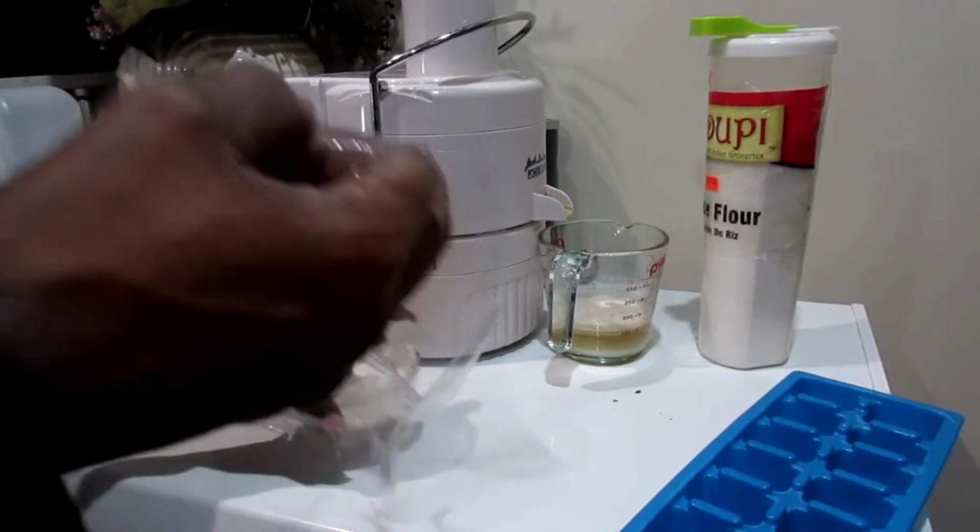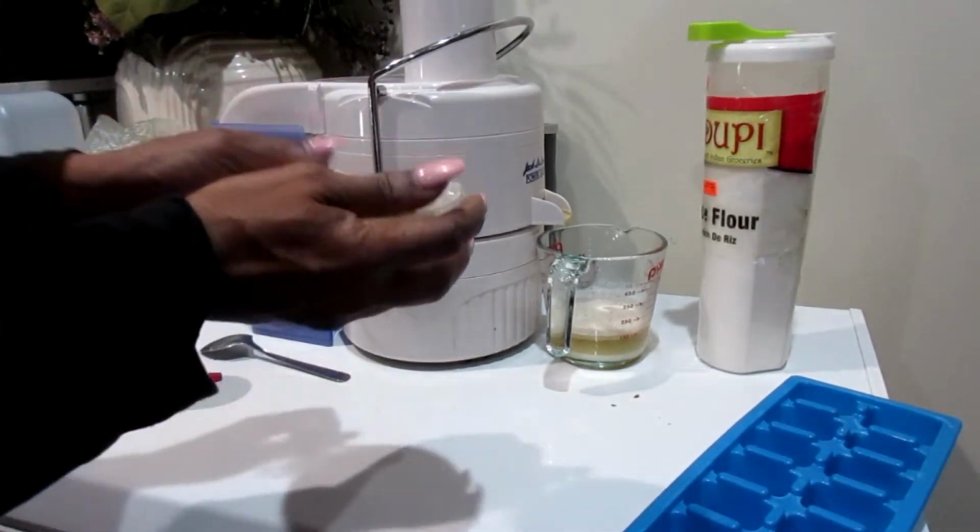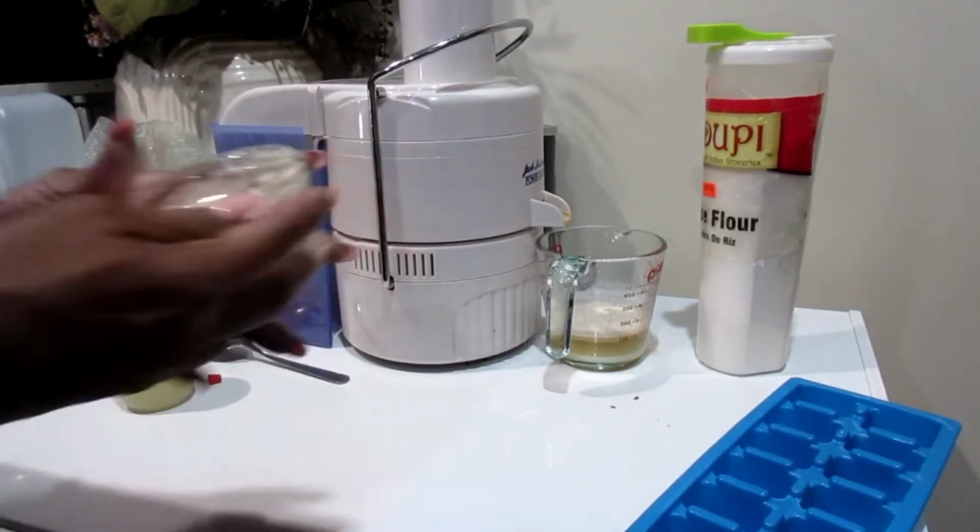Alright you guys, so I finished applying it onto my face and it really feels nice and soothing. It's cool feeling. Alright, so the rest of this I'm just going to cover it with some plastic wrap, store it in my refrigerator for later, okay? And then the rest of the potato juice I'll probably put it in the freezer until I need it again. Let me show you how I store the rest of my potato juice for further use. So I'm just going to store the rest of my mask in the refrigerator for later use, okay?